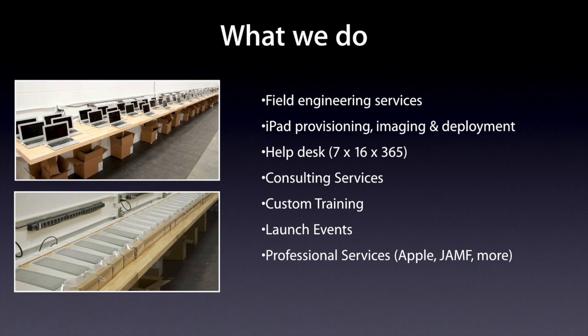A little bit about what we do. The main core of our business is field engineering services. We have engineers that travel all over the country doing technical services that range from iPad deployments and Mac integrations to wireless networking installations, even implementing video solutions for the television and movie industries. We also do mass provisioning of devices, iPads as well as computer imaging, for our own customers as well as our partners like Apple. It's not uncommon for Apple to use us for some of their large iPad rollouts.